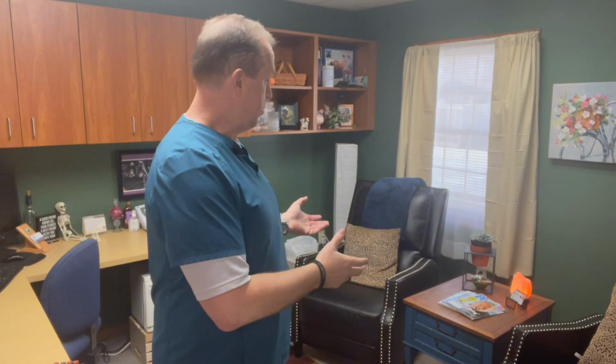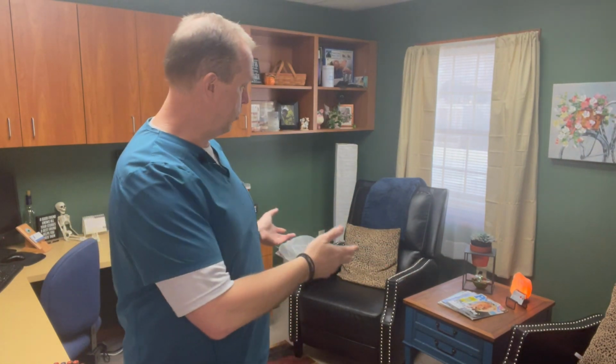So this is one of our IV rooms, or functional medicine rooms. In this room, you're in a very calm, quiet setting. Once again, I have the lights on so you can kind of see the room. But we can do couples with IVs. We do that quite often.